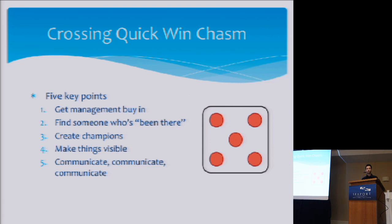This relates to all the other ones. You can't get management buy-in if you can't show them what you're doing. It's a fun story from Netflix. It's not really related to delivery tooling, but about making things visible. It's really important when you put powerful things in place.